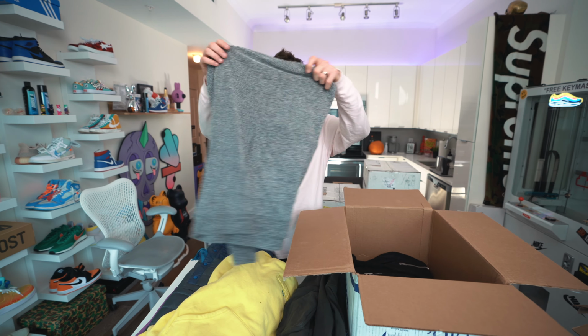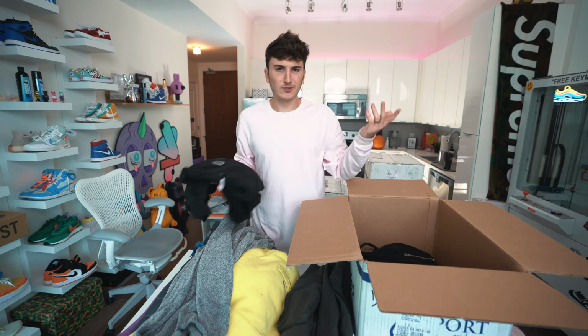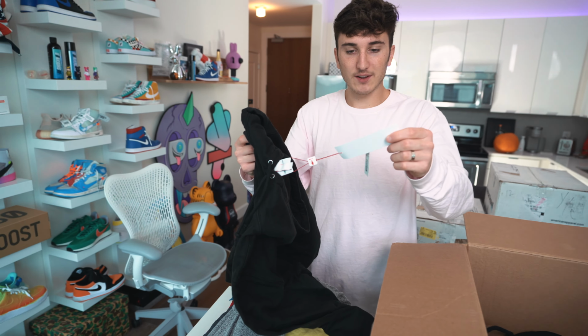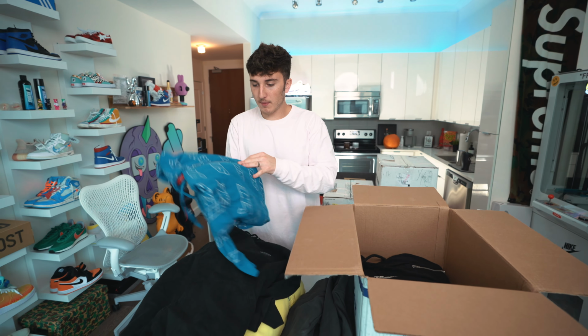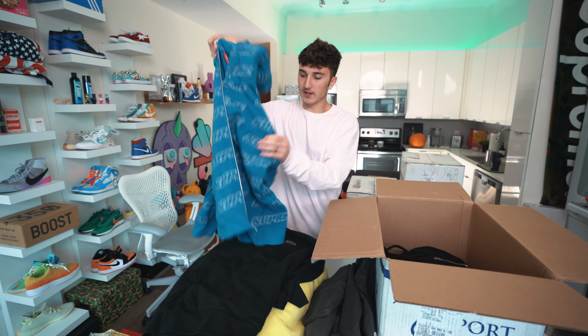Looks like we got, whoa, this is like a weird sweatshirt. John Elliott sweatshirt right there. Really good quality. Supreme Lacoste right there. Still got the tags with it. Then we have another Supreme zip up right here with this logo. I've seen this logo all over. I forget what it's called. Size large, nice blue zip hoodie.